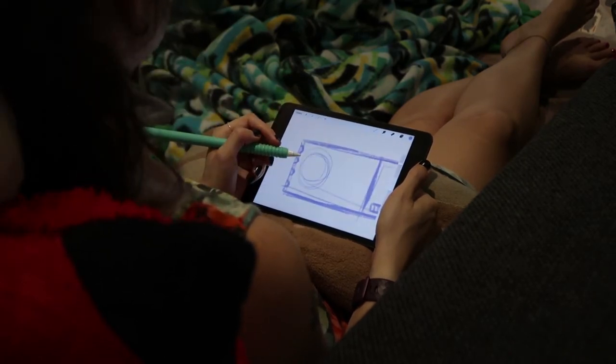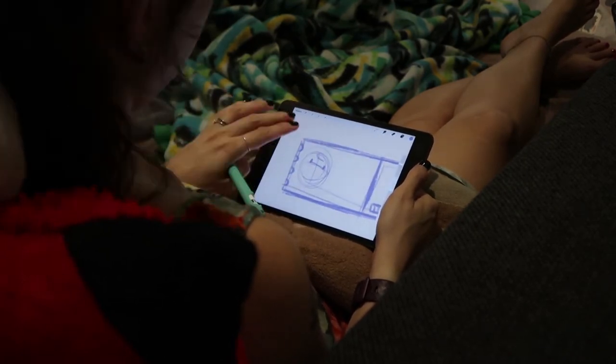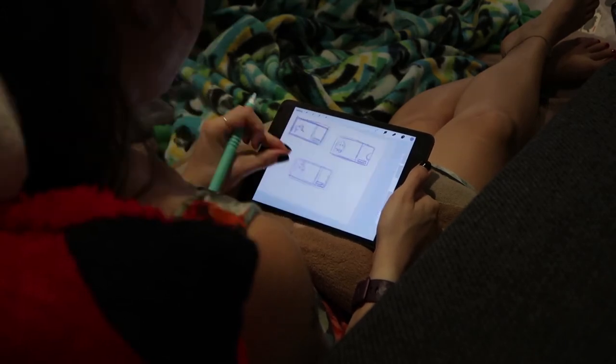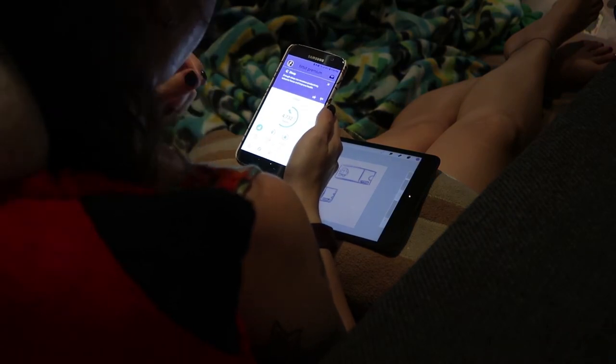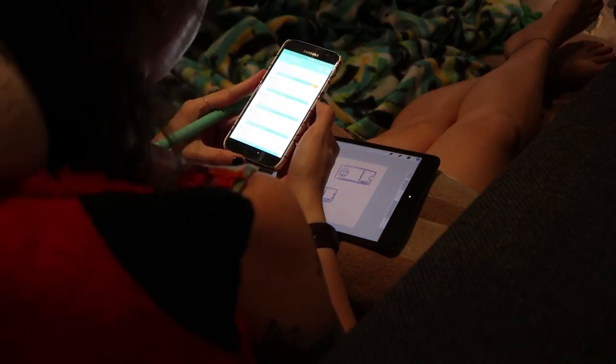I think I'll do two versions of this, one where these are die cuts and another one where you can get the full gamut of them as a sticker sheet, so you guys get to choose what you want to do.